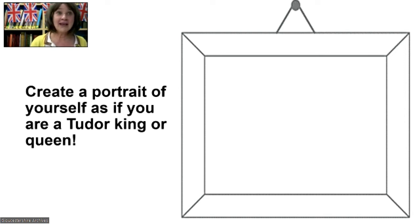Okay, we'll give you one more minute to finish off your portraits. And then if you would be kind enough to put on your cameras and hold them up, we'd love to see them. Doesn't matter if you haven't done one, but if you have, we'd love to see. Okay, one more minute.